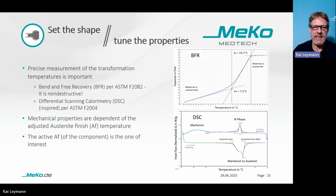But at the end, if you know what you're doing and you know what kind of material you are putting into the calorimeter, it is a more reliable and much more precise method. As I said, we do not have the geometry factor. We are not measuring the effect from the outside like BFR. We are looking inside the material and measuring the enthalpy directly. So we have the fast phase transformations visualized by the calorimeter, and that also gives us the active AF temperature, even if we use DSC methods.